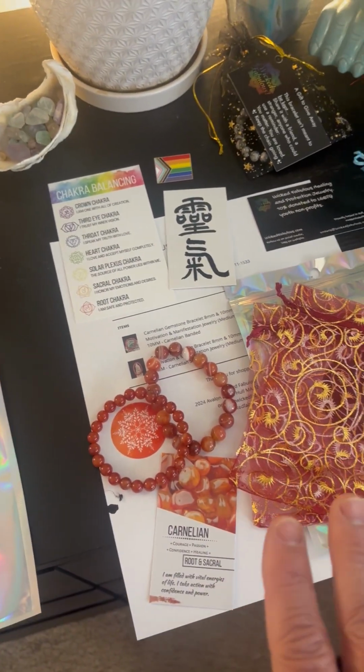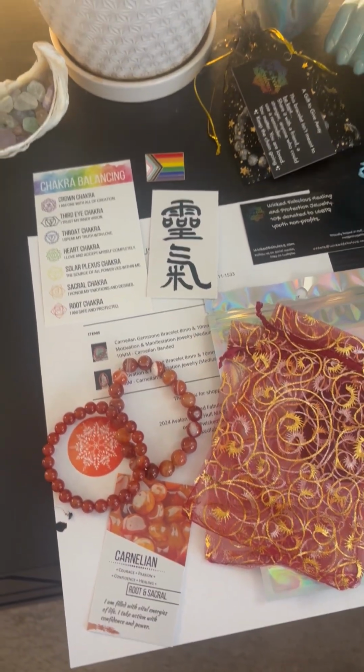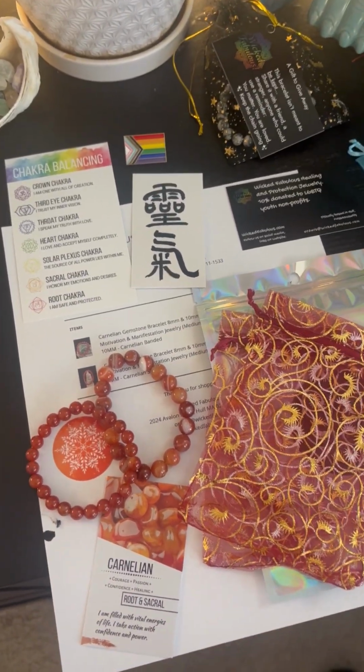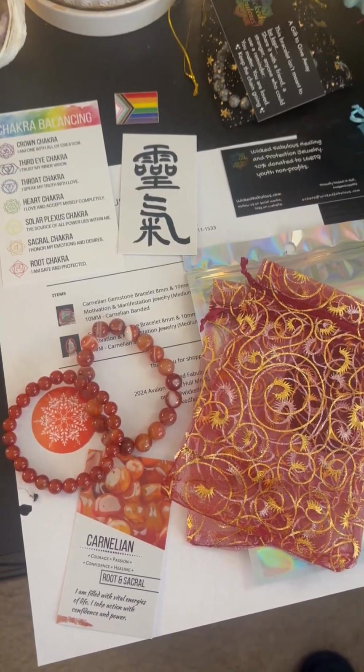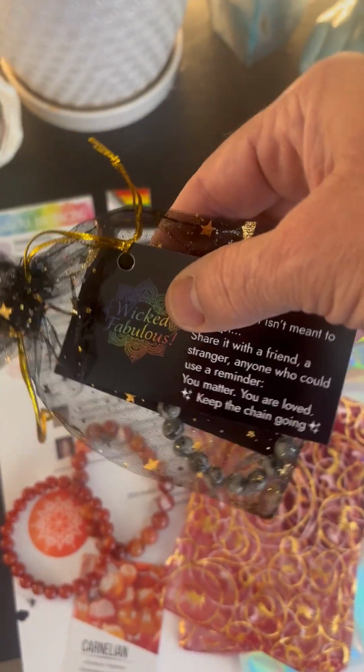Even though this is not a Pride order, I actually know this person. This is a famous Boston blogger who is a member of the LGBTQ community. So I'm going to just throw a little LGBTQ love in there. And then of course, another Love Forward bracelet that's going to go in the package.